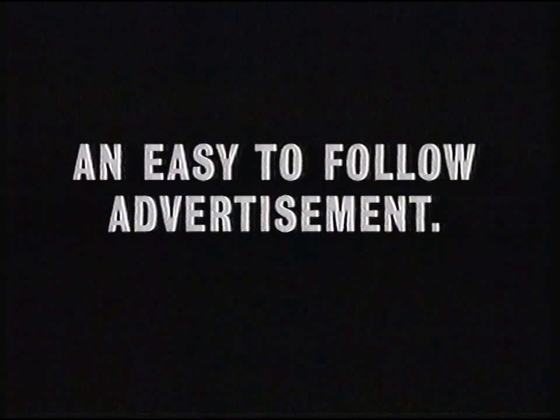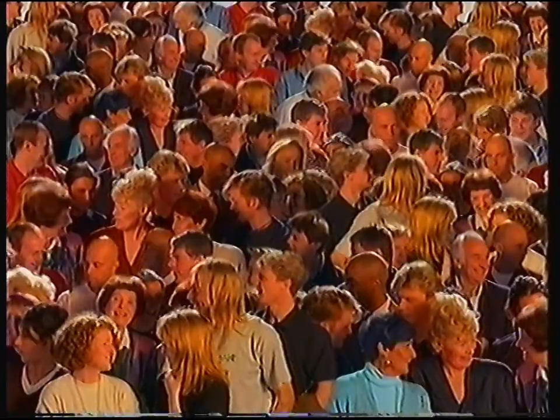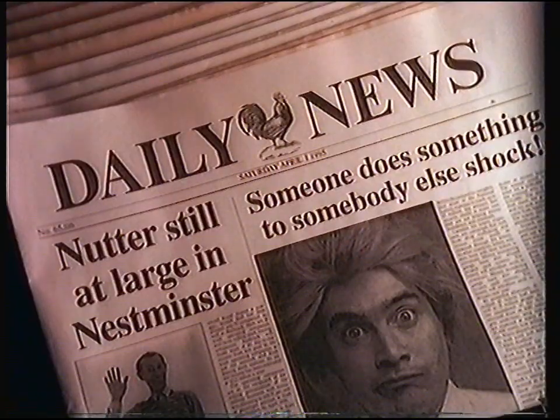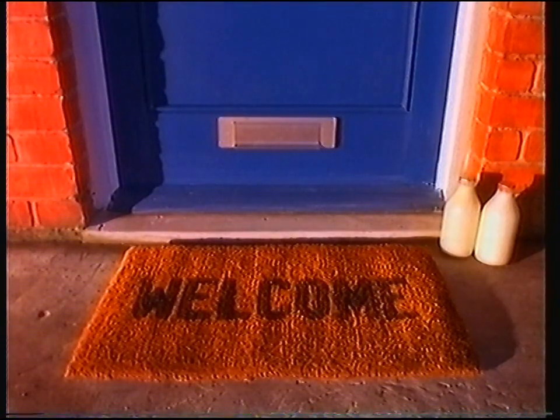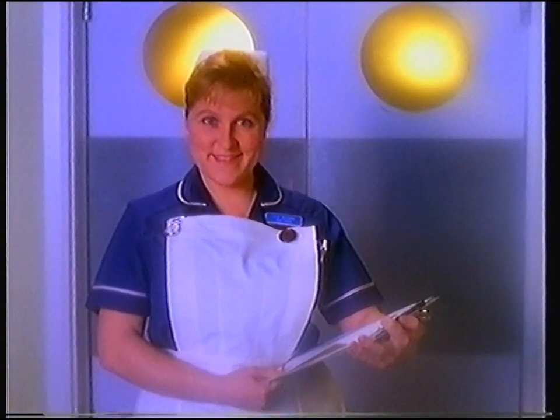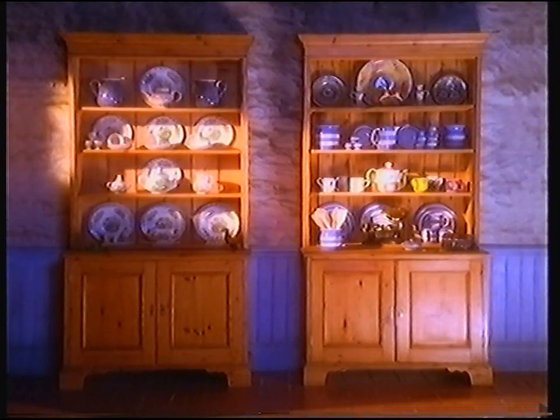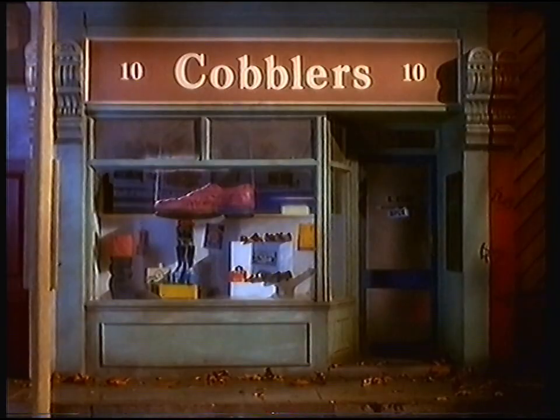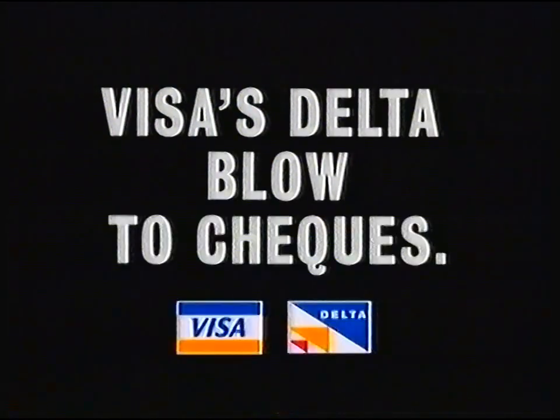An easy-to-follow advertisement for your easy-to-use Delta card. A lot of people already use their Delta card to pay for groceries. Well, hey, great news. Delta is welcome at stacks more places. For example, pharmacies, stationers, and hairdressers. And that's not just a load of old nonsense. Visa's Delta 2 checks.